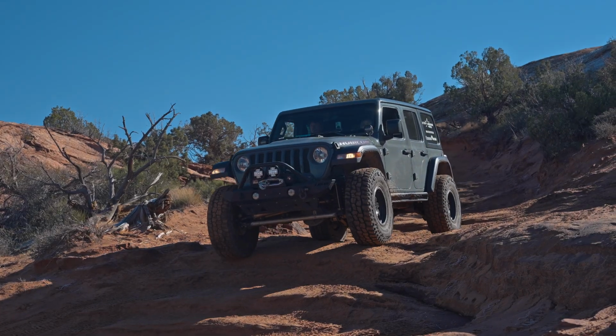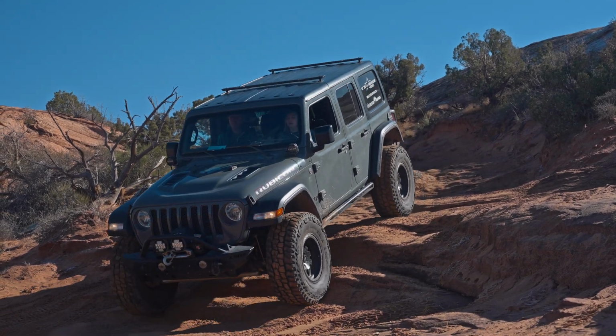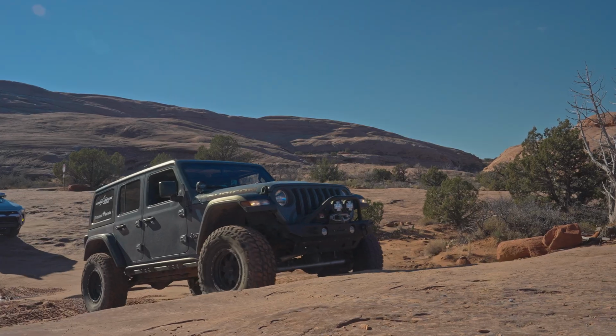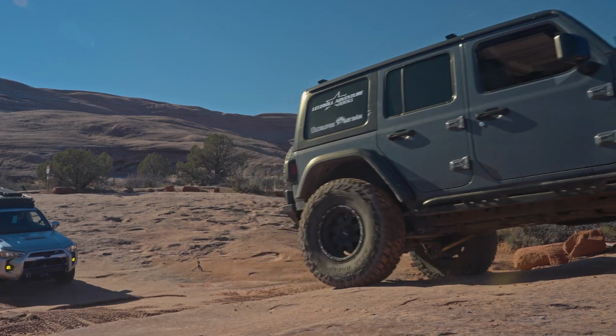Throughout the day, we managed to keep our skid plates untouched, but our front bumper did take a few hits on some of the steeper transitions. For experienced off-roaders, this trail offers the perfect balance of challenging and fun, blending technical driving with stunning scenery.